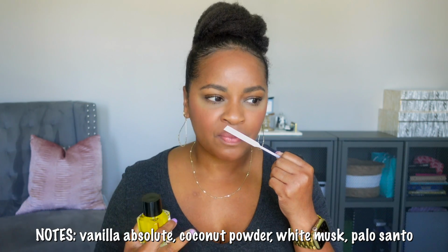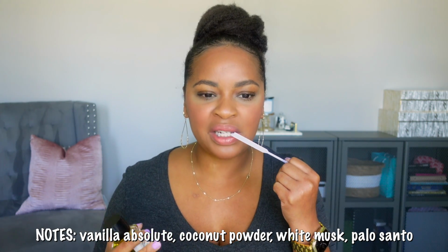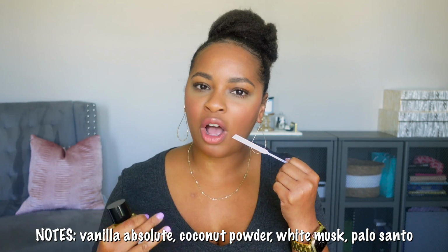To me, the vanilla kind of takes on this darker feeling. So to me, the vanilla in here smells deep, but then you mix it with this tropical coconut.